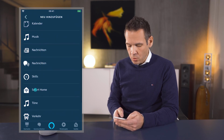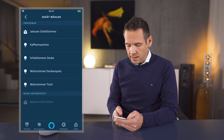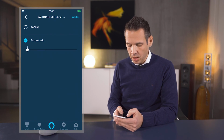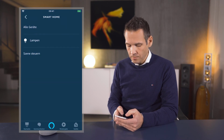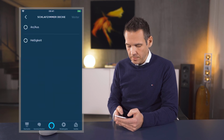In the Smart Home section, we can find our eNet smart home devices by choosing All Devices. And I said I wanted to have the bedroom blinds set to 0%, which means that I want them to open, so I moved the slider to the 0 position. We add another action. Just like before, choose Smart Home and All Devices, but now select our bedroom ceiling lamp. This is to be set to 50%.